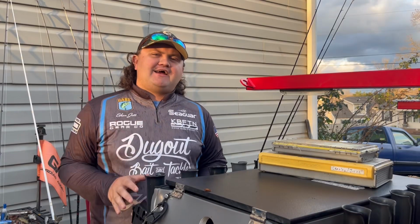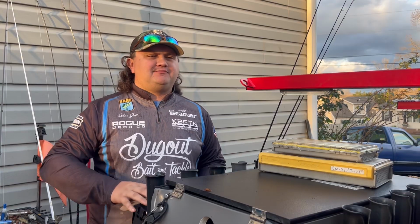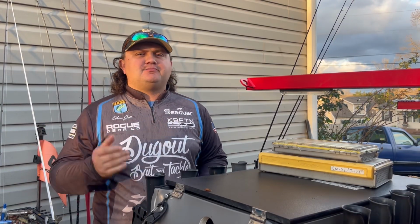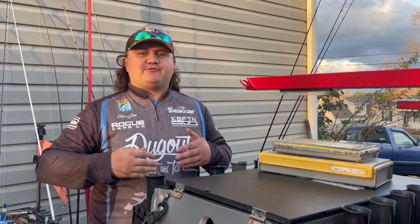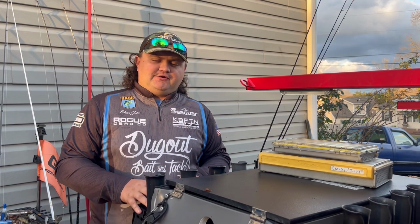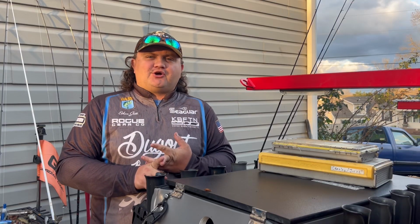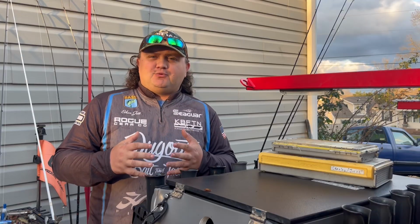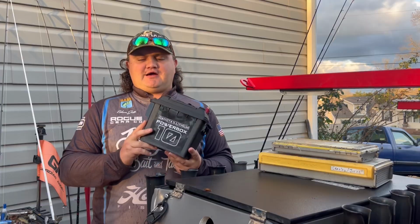Number 5, last but definitely not least, this is kind of the big ticket item. It comes in at around $220. I know it can be a lot, but if you're trying to find that real special something for your better half or your best friend, or buying for yourself, this item is great. If you've got cell phones out on the water, or you're filming with a GoPro, there's really no better way to charge all that than the Dakota Lithium 10 amp hour box.